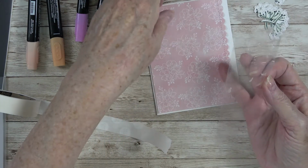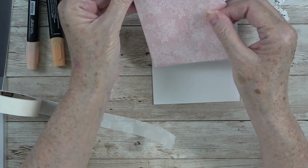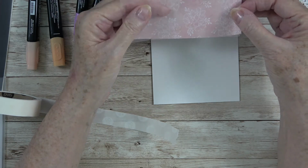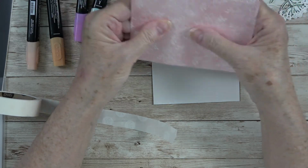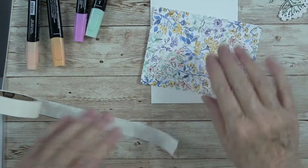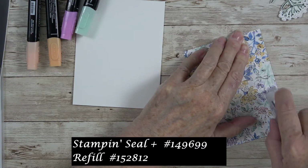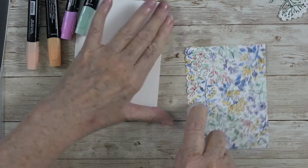And then what I want to do is I want to hold this piece of Designer Series paper and get my acetate lined up. See if I can line it up this way better. So I want the same margin at the top and bottom. That looks good. And I'm just going to press that down. So now you can see we have this glossy piece that's going to go on our card base. So I'm going to use some tape runner for this. Not tape runner. I'm going to use my Stampin' Seal Plus, and I'm going to bring this over, and I am going to go ahead and run a piece down there, a piece there, and one right over here, as close to that scallop as I can get it.